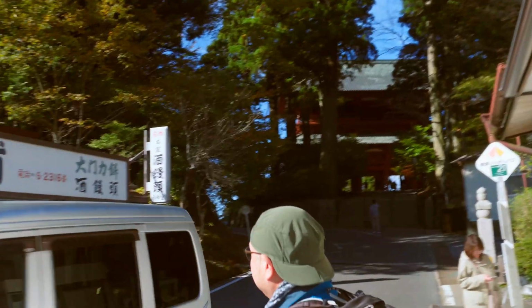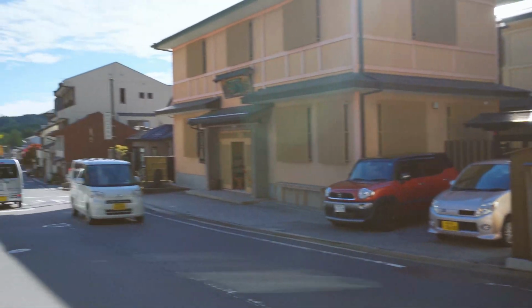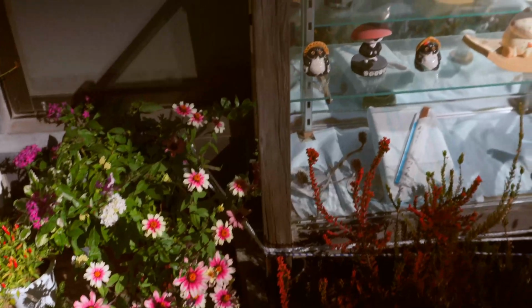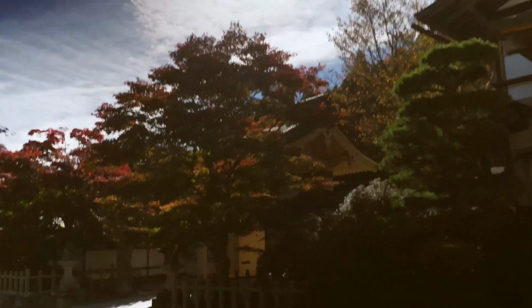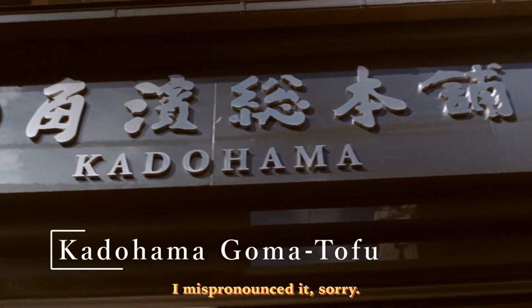After visiting Daimon Gate, we headed back into town to go to this well-known shop to pick up some souvenirs for family members that didn't come on this day trip out to Koyasan. Now, unfortunately, I didn't find out until I was editing this footage that some of the video I took was distorted like this because of the ND filter that I was using on my camera. Luckily though, this didn't happen too much, so not much of the footage was actually ruined, which was really good. Though still very unfortunate, obviously. So the store that we stopped off at for the souvenirs was called Kodohama Goma Tofu.